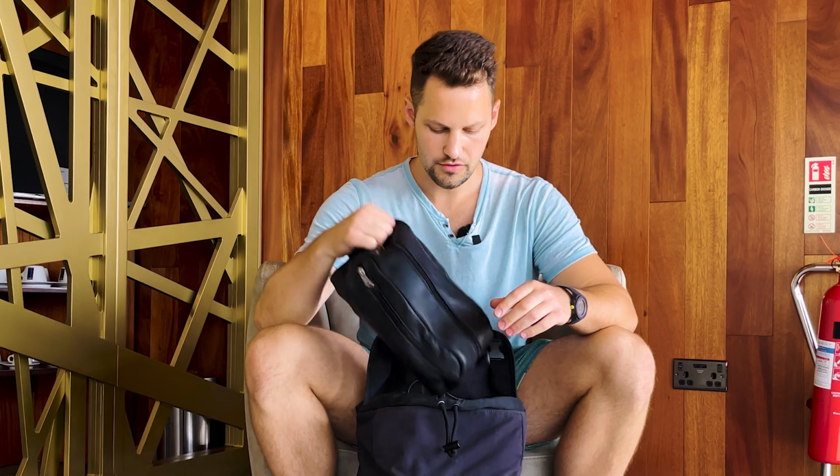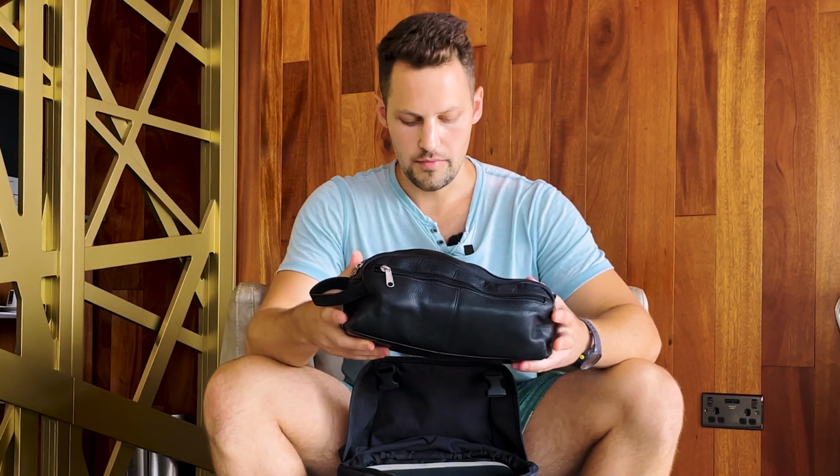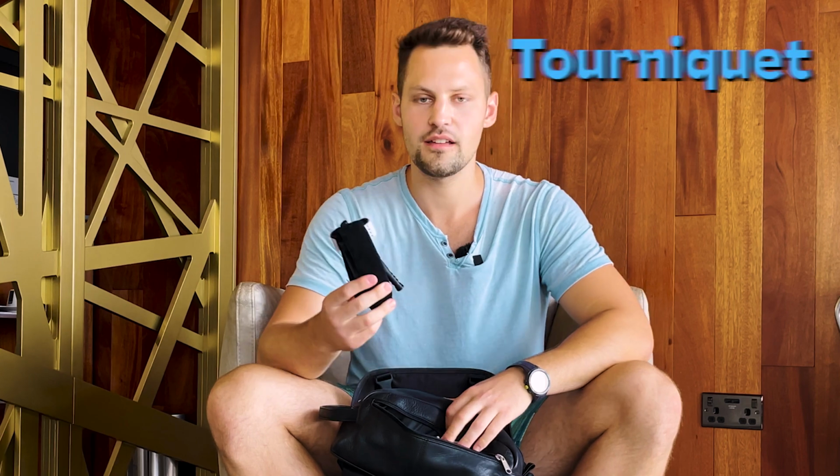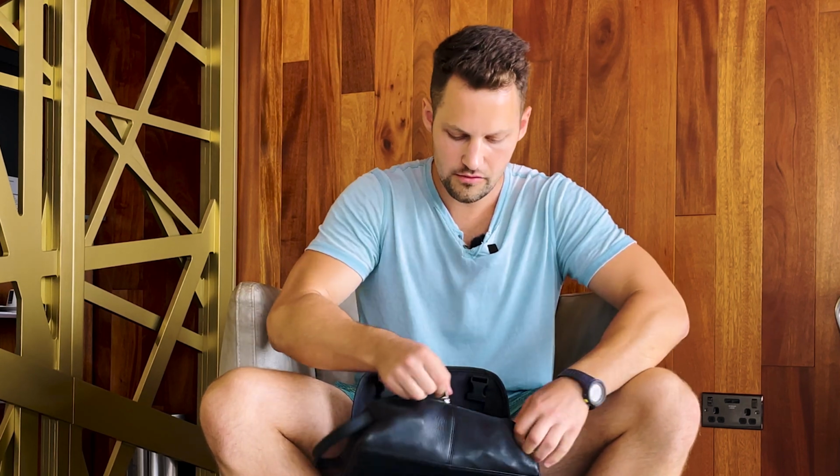I also have my carry-on, which is recording this right now, so I can't show you that, but I'll just show you my personal item. It's my toiletry bag. I put it right on top of everything just in case I need to get to my toothbrush, toothpaste, Q-tips. There's also a tourniquet in here, which I can show you. I don't know if I'd ever use a tourniquet anywhere, but here it is anyway. Comes with a windlass, ready to go. Let's just go through my toiletry bag now.